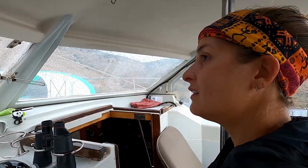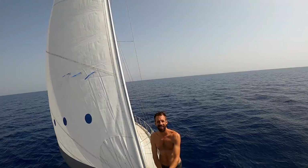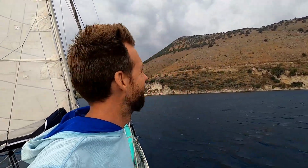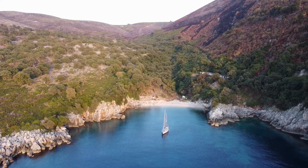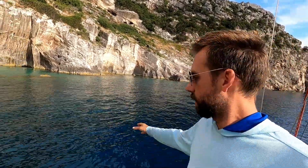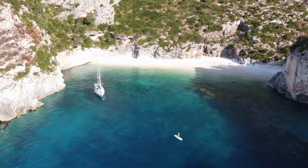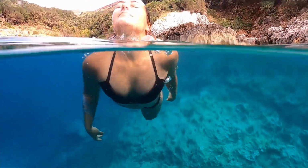Tacking up into nearly 30 knots of wind. Crazy amount of wind coming down from the mountain. Wow. A little sketchy because we're close to rocks and whatnot.